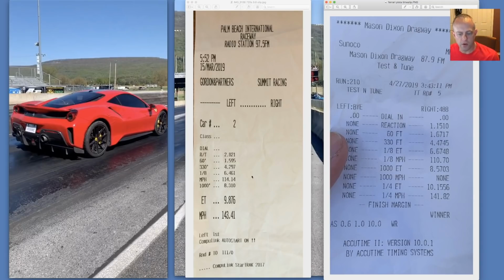So there you go. This is comparing the two time slips. I do feel like they could have kept on the launch a little longer on the Pista to see if it would have come out a little harder.